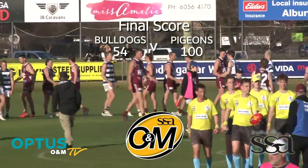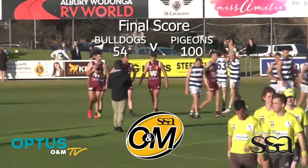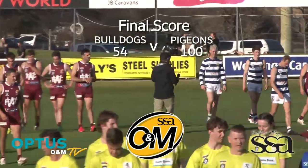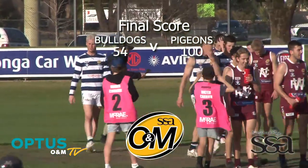So three goals to Braden Coburn. I thought he was outstanding. Braden Coburn was great today. A couple of goals to Jordan Urquhart. Yarrawonga had the 14 majors, while for Wodonga, it was two goals to Mathy, three goals to Spiteri, and a single as well to Matty Wilson.